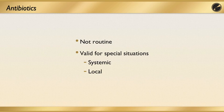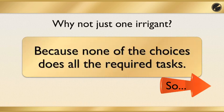Antibiotics in an irrigating solution really are not routine and don't have a lot of place in endodontics. It's valid for some special situations, for instance systemic infections, but locally doesn't have a whole lot of effect in irrigation. So why not just one irrigant? I'm waiting for that day. I can't wait for the day when one irrigant will do everything. But now we don't have just one irrigant which will do all of our required tasks.